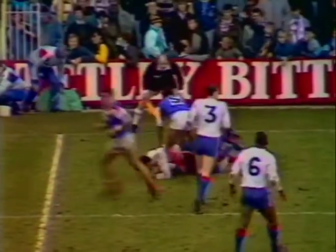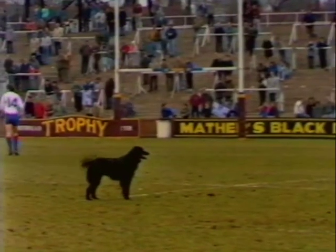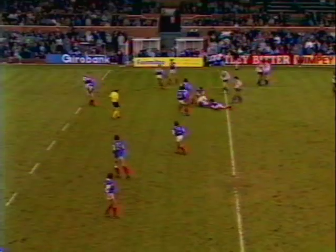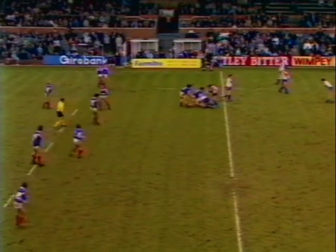Another interested spectator on it. Yes, I think he probably wants to cause some excitement for the spectators there, because I don't think they're getting a lot.